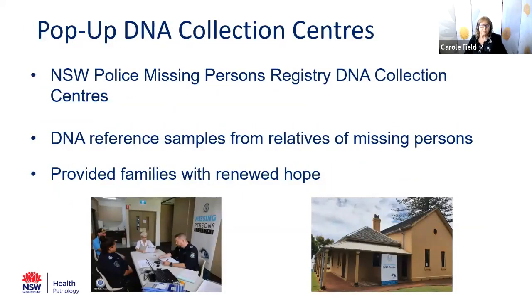The New South Wales Police Missing Persons Registry introduced pop-up DNA collection centres in regional areas around New South Wales. These centres gave the relatives of missing persons a place to come along and give some information about their missing relative, but more importantly for us, they enabled them to give a DNA reference sample that could be used for familial searching.